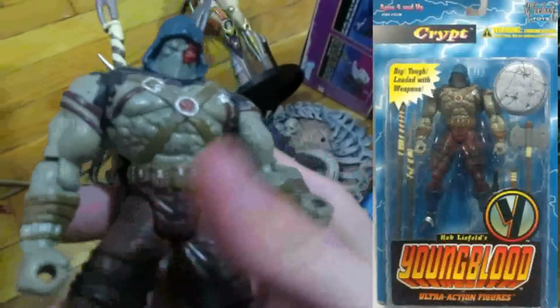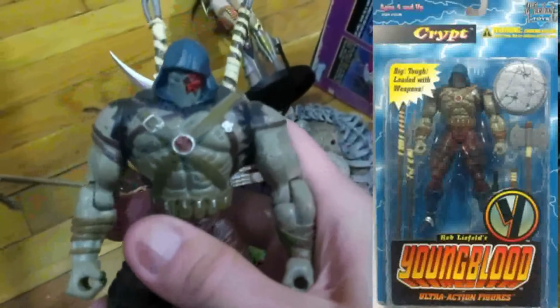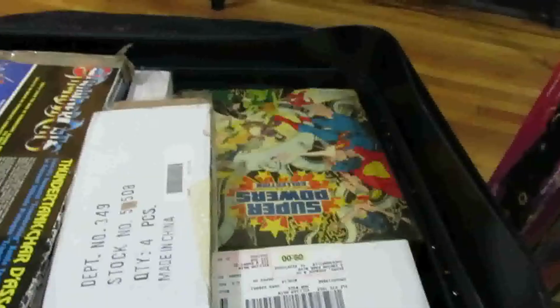Crypt. I sold a lot of the stuff that I had years and years and years ago, back in the 90s. You know, I had it all. Spawn, Pilot Spawn, this Spawn, that Spawn, all the Spawns. But I only kept what I really, really wanted. So this is from purchases from years ago when they first came out.